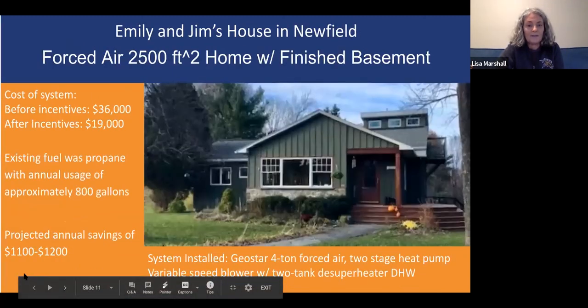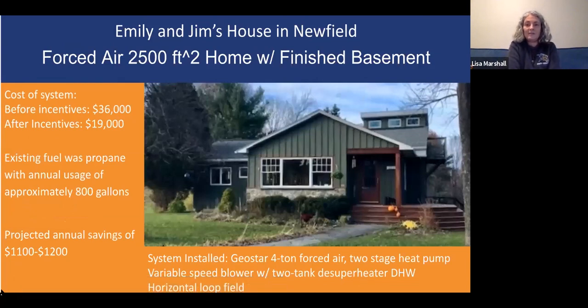And another example, this is a forced air system. This is my friend Emily and Jim's house in Newfield. So this one was just put in almost exactly a year ago. It cost $36,000 before the incentives, $19,000 after the incentives. And this is the projected savings. They haven't given me their numbers yet, but this is what was projected by the installer, $1,100 to $1,200 a month. It was a smaller system, a 4-ton forced air system. And again, a horizontal loop field. They have a big pasture where their horses are, or I think they just have 1 horse now. And that's where the loop field went.